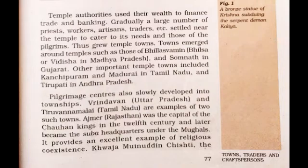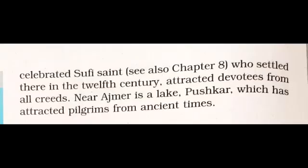Students, Ajmer, Rajasthan was the capital of the Chauhan kings in the 12th century and later became the Suba headquarters under the Mughals. It provides an excellent example of religious coexistence. Students, Ajmer is associated with the Sufi saint Khwaja Muinuddin Chishti, who settled there in the 12th century, attracted devotees from all creeds. Near Ajmer is a lake Pushkar which has attracted pilgrims from ancient times.